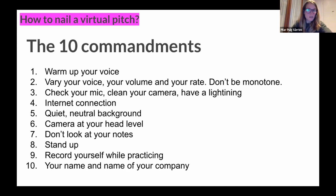Don't look at your notes, because it's very obvious when people are looking at their notes or reading, but also don't learn by heart your presentation. It has to be natural, because naturality is the way that we connect with people. Stand up. This is also something that I've seen, and I really like it. So in a virtual meeting, the company is standing up doing the pitch. I think it's more natural doing it this way than sitting down. When you stand up, we tend to be more focused. We can do more gestures. We can breathe better. I think it's a good idea to try it.